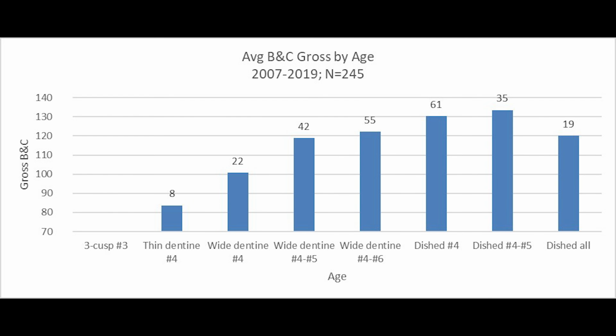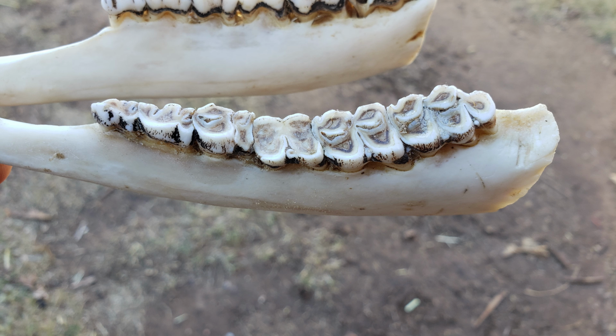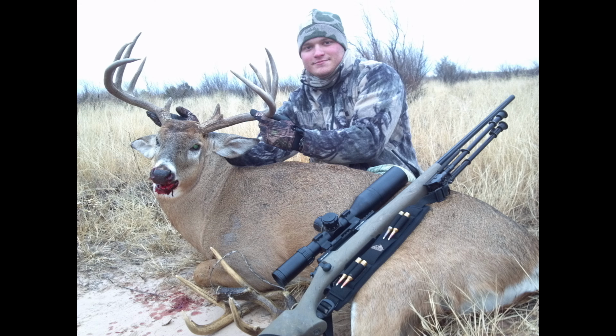And when you look in a deer's mouth and see 1 or 2 dished molars, you'll have ground truth verification that you are growing old bucks and that you know how to identify them in the field. Whether by field aging or trail camera history or however, you've done it. Congratulations.